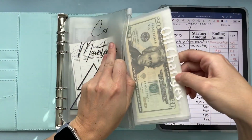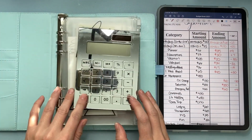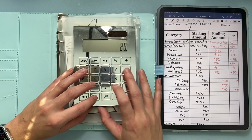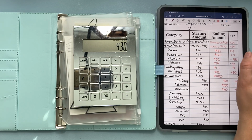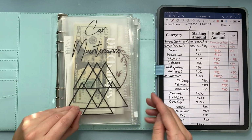So let's add up what we have. We have 40 in oil changes, 250 in deductible, and 140 in emergency. So we are at 430 total. So we went down by $20, which makes sense because it was an oil change month.